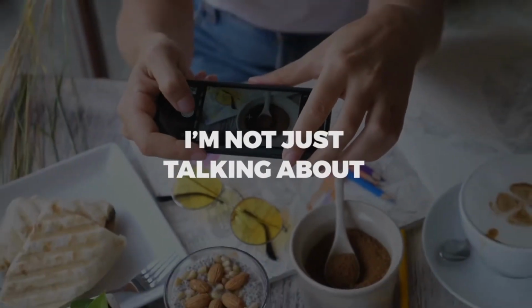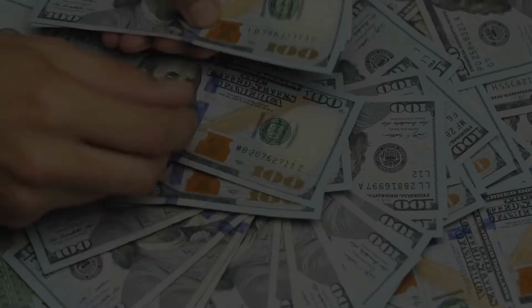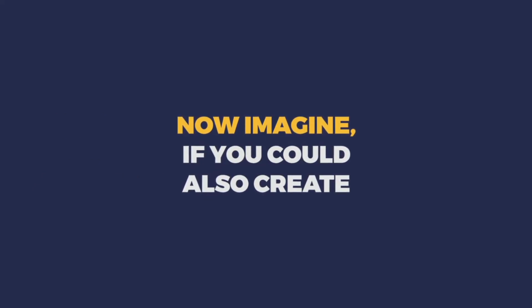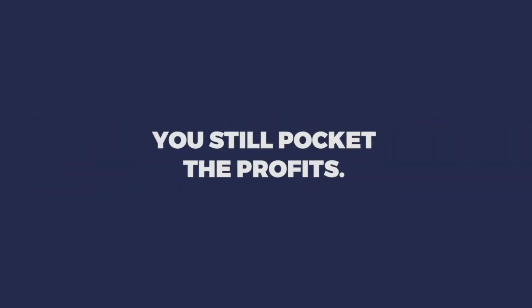I'm not just talking about bloggers and small-time marketers, but also bigger agencies paying stock media websites lots of money every month. Now imagine if you could also create your own stock media website, and not just one, but lots of them. So you'd be competing with yourself. So whichever site wins, you still pocket the profits.